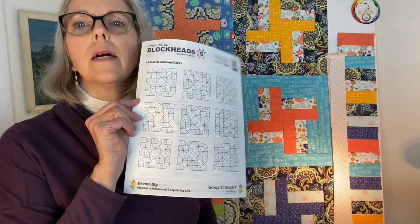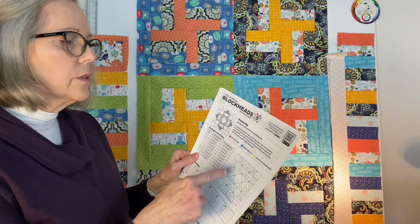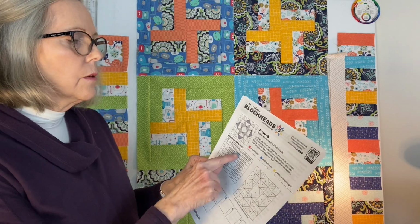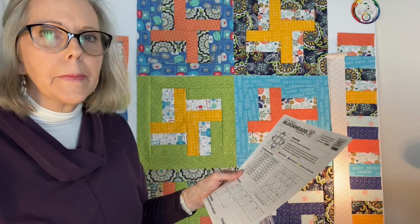They give you coloring blocks that you can color things out and see what you like before you start cutting into your fabric. So I might give some thought to that before I start cutting into these shirts. I'm going to give some thought to where those fabrics are placed on here before I start cutting. Because if I don't know that I want all my A's to be the teal, then I don't know which one of my shirts to cut 8 2.5-inch squares from, right? Yeah, we got to give this some thought.